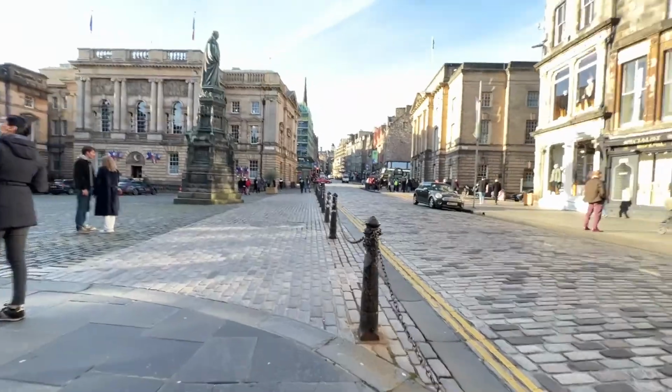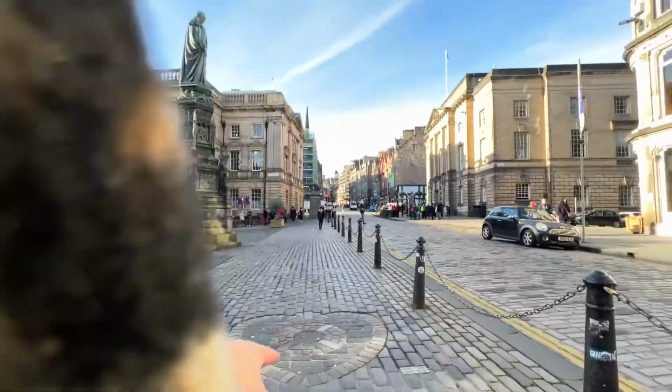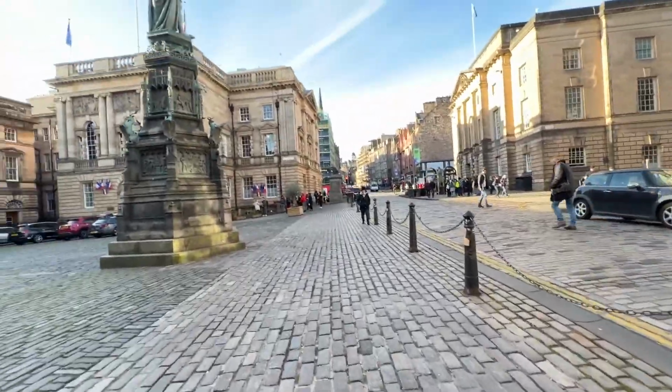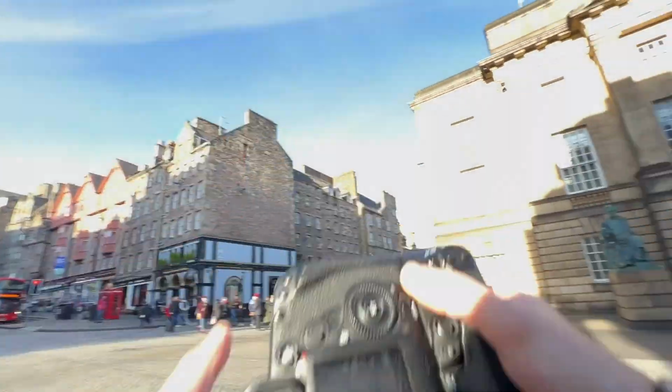Here we go. Now, this one I've never noticed before on the Mile. You got this heart. My dad told me about it, for the football club Hibs. This guy looks cool. I'm nowhere near close enough, I'm going to cross over.